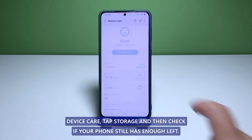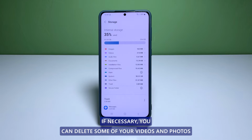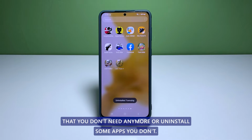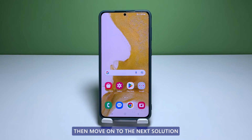Tap Storage and then check if your phone still has enough left. If necessary, you can delete some of your videos and photos that you don't need anymore or uninstall some apps you don't. However, if there is still enough storage left on your phone, then move on to the next solution.